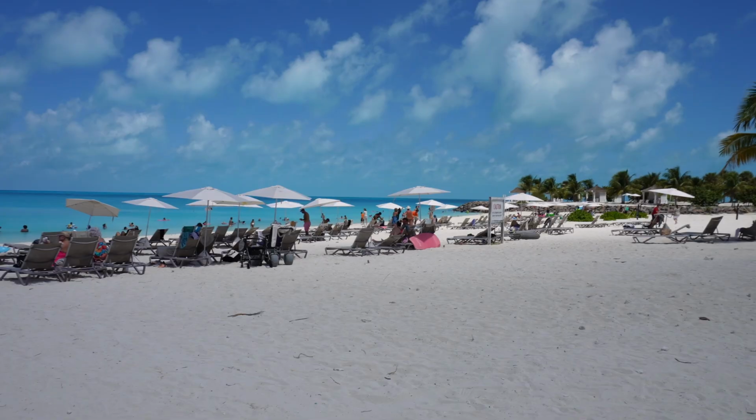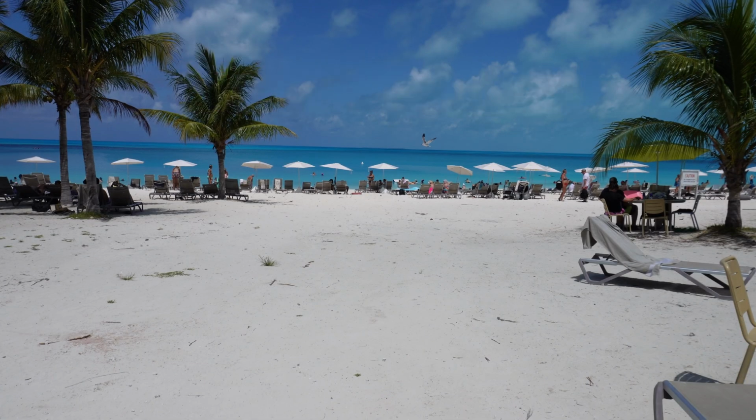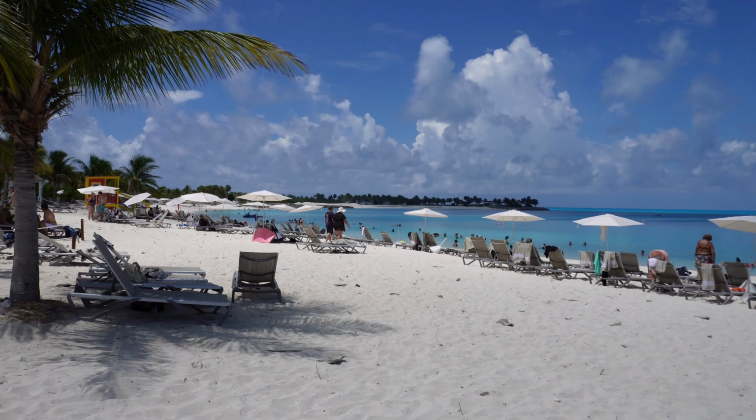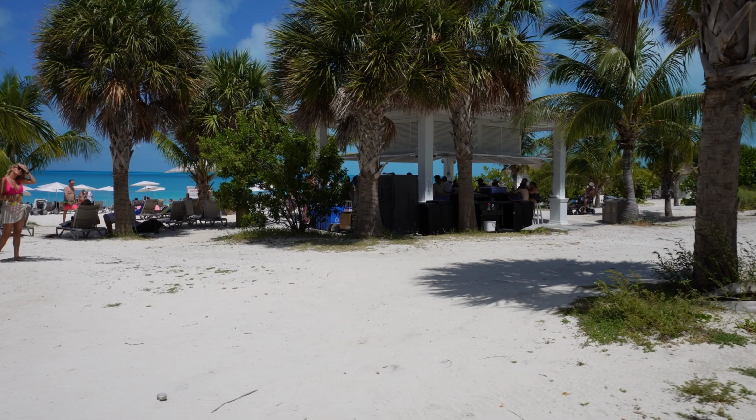So you cross the bridge and come on over, and to the right here is Bimini Beach. And Bimini Beach is a long stretch of beach, a lot going on. Obviously, most of the action is right up front as you first come in, but you can go down and it is much, much less crowded. There's places to get food there. You can see the little snack shack they got going.